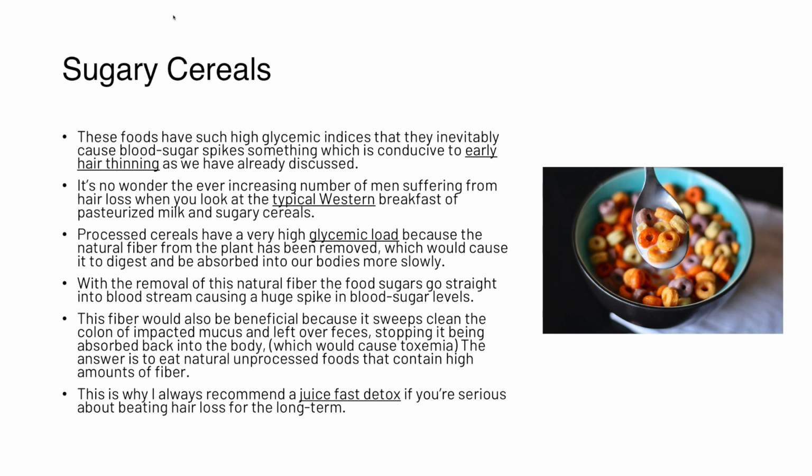So processed cereals have a very high glycemic load because the natural fiber from the plant has actually been removed. And this would cause it to digest and be absorbed into our bodies more slowly. Now, with the removal of this natural fiber, the food sugars go straight into the bloodstream, causing a huge spike in blood sugar levels. This fiber would also be beneficial because it sweeps clean the colon of impacted mucus and leftover feces, stopping it being absorbed back into the body, which would cause toxemia.